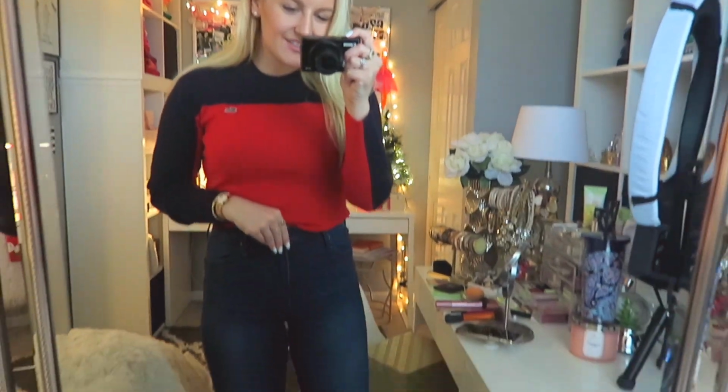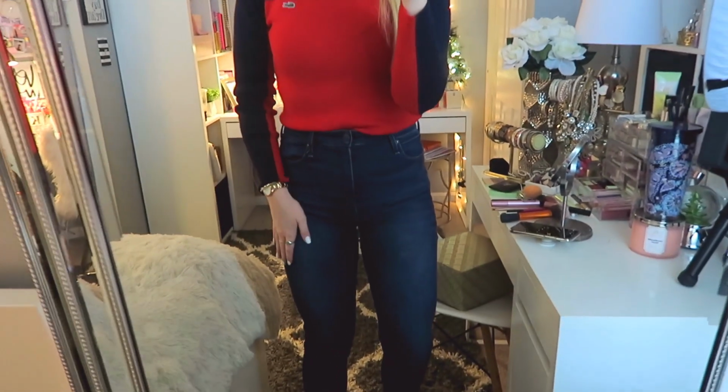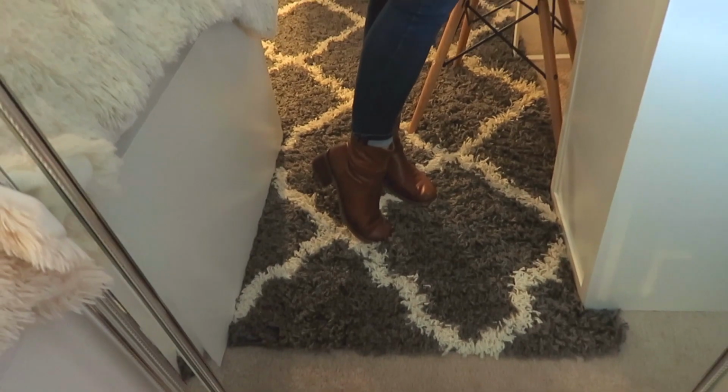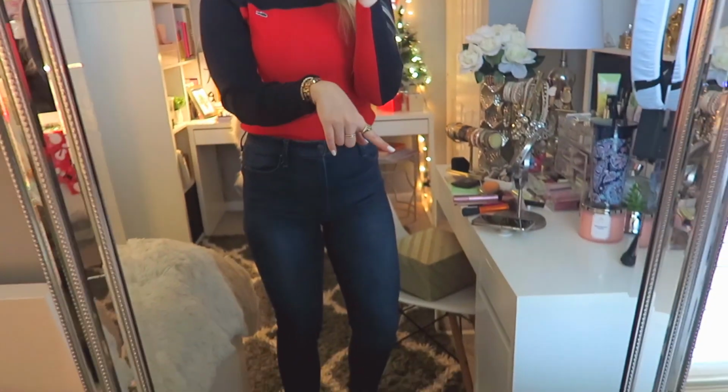So this is the look. I seriously love how simple it is, and this sweater is by far a favorite this season. Love it. It's from Lacoste. It's like a ski sweater. I think it's so cute. I love the sleeves. I think it's just so fun. My jeans are from Abercrombie and Fitch, so they're just the high-rise super skinny, and then I just have on one of my favorite pair of booties that I wear all the time. So that is today's look. I'm gonna clean up my makeup and then we're gonna do the unboxing.